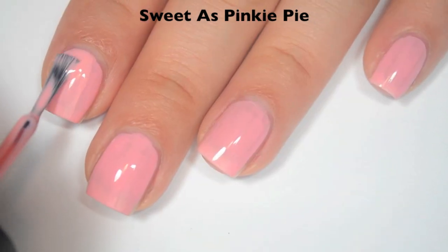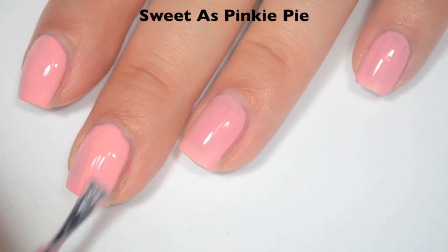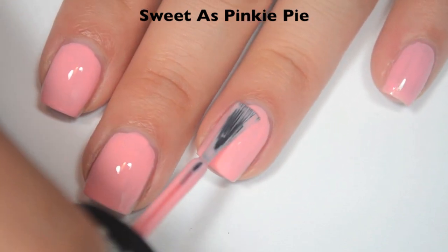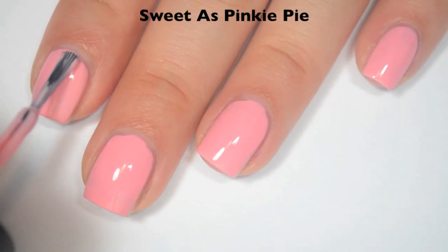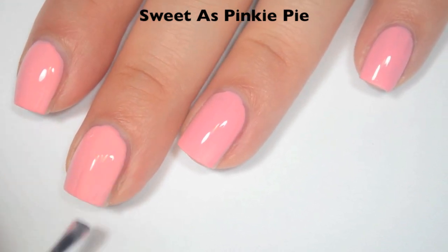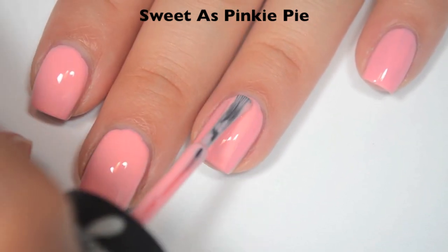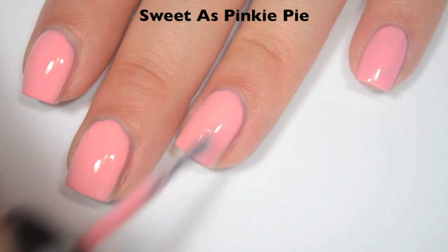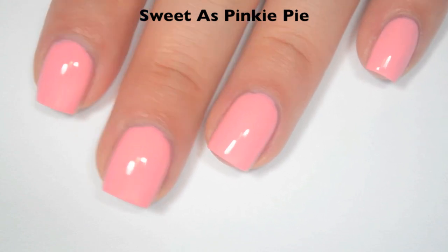So here's 2 coats. This one still has some streaks on the second coat, so I'm going to do a third. The formula on this is a little more on the crelly side than fully cream. It's just a little jellyish. So here is 3 coats. And this one does cover mostly completely in 3. I do have a couple of dark spots still, but they're really, really minor. And there's a good chance that's just due to my application anyway, because I don't think I had those when I did my pictures and did 3 coats there as well. So that is 3 coats of Sweet as Pinkie Pie.